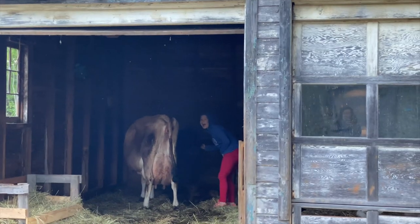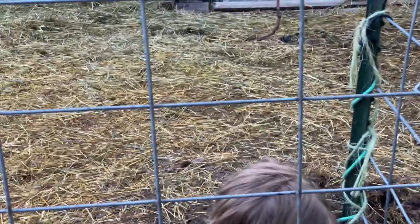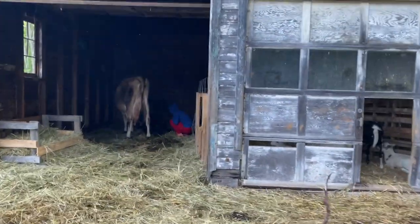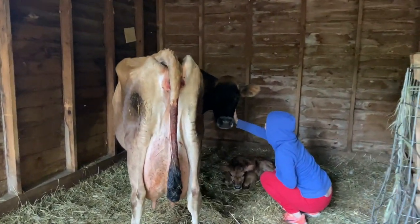Open the gate! Open the gate for Mom! We are the biggest nerds! We're sitting here waiting for her to have it and she's licking it off! That's what we get for giving her her privacy. Hurry up, let me in! Oh my gosh! Fern! Oh, good girl, Fern!